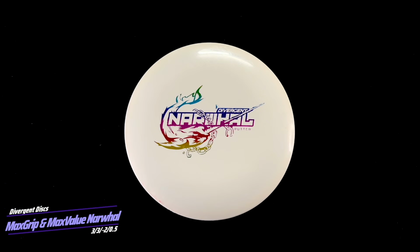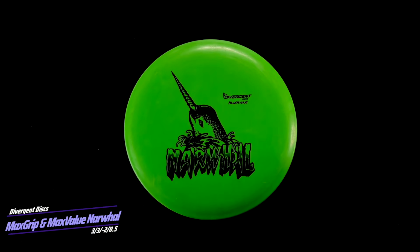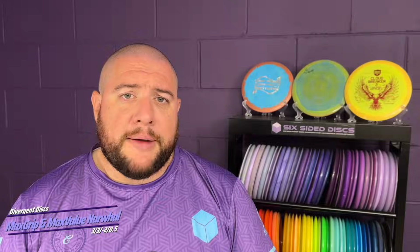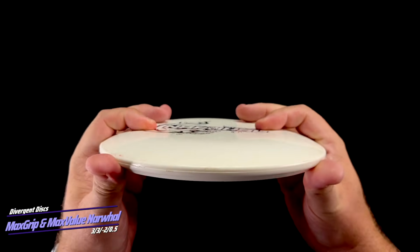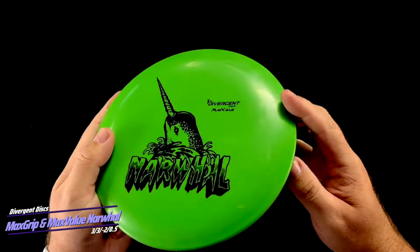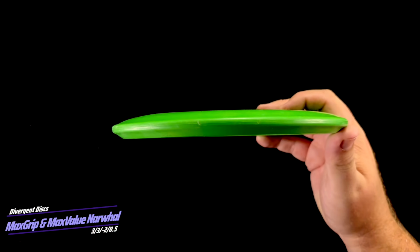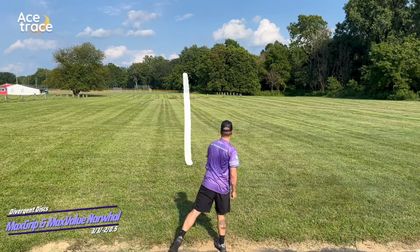Rated at 3.3 -2 0.5, the Narwhal featured in a recent Disc is in the Details video with the Innova Dart. And I liked it so much, I stuck one in my bag. We have it in two plastics today. They're Max Grip, which is this bouncy, rubbery blend, and Max Value, which is a tacky but firm base blend. And much like we've seen before, the premium plastic has a little more stability.